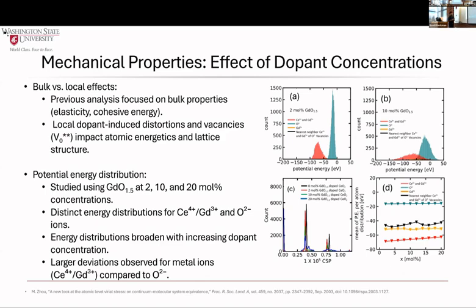To understand that, we dove deeper to look into the local structure of those crystals. We were interested in the distribution of the oxygen vacancies, dopants, and the metal ions themselves. What we found out is that as we dope with higher concentrations of metals, the distribution of potential energy of each atom has increased or broadened. Due to the lattice distortion, as described by the CSP, or the centrosymmetry parameter, there is higher lattice distortion in the system that caused a wider range of potential energy in those doped systems as we kept increasing the dopant concentration.